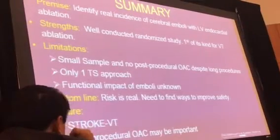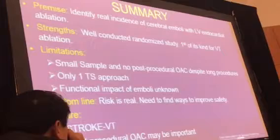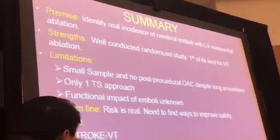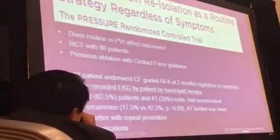I think Stroke VT, which is a randomized controlled trial partially funded by Pfizer, we are heading this particular trial, looking at the same aspects in scar VT ablation, both ischemic and non-ischemic. So that would be an important trial to really answer that particular question.